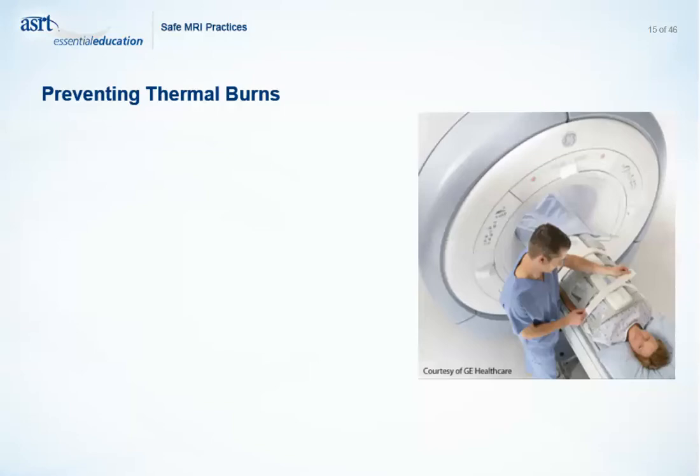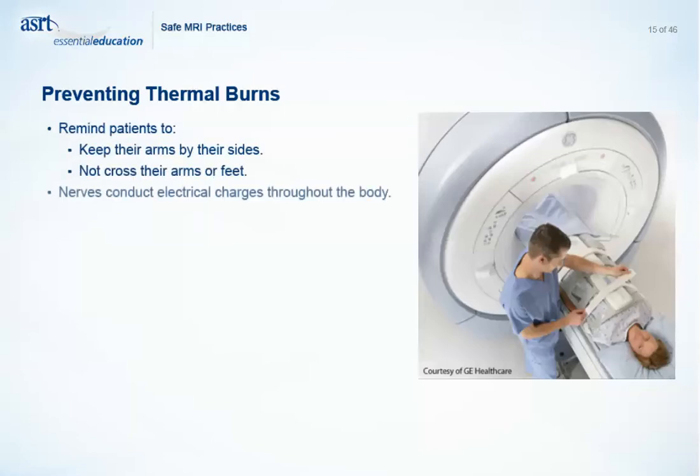The MR technologist should remind patients to keep their arms by their sides and not cross their arms or feet. The nerves conduct electrical charges throughout the body, so it's important that a patient doesn't create a closed-loop connection by allowing the arms and legs to cross.